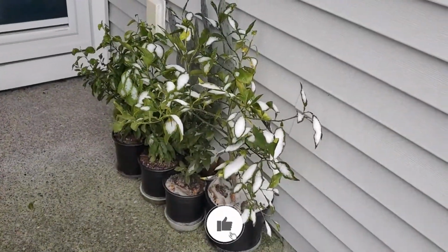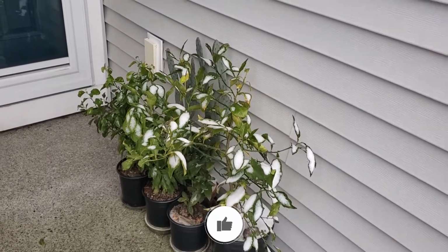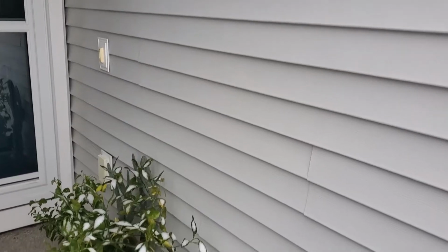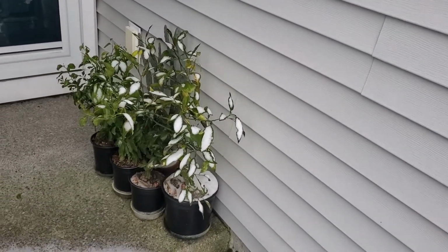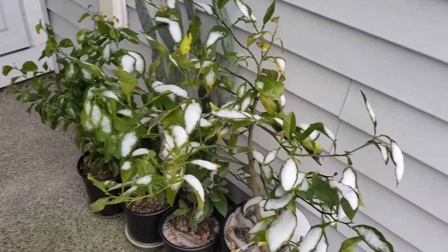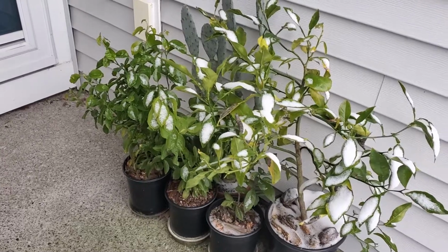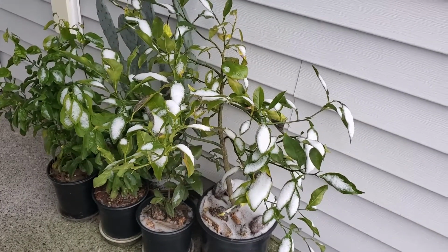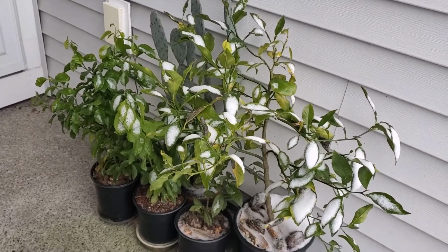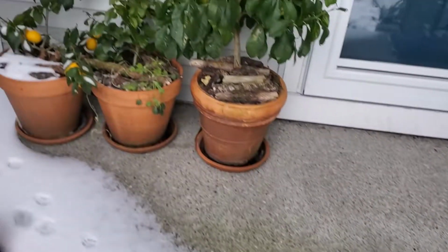You can see here on some of these seedlings, they got dusted with snow, but they're protected up against the house, getting that ambient heat coming off of there. So that helps keep them protected. And they actually have no damage on them, even though it got as cold as it did. So that's kind of a testament that shows that it does work. I'm really not expecting it to get any colder than this. So if they can survive this, then I feel like I should be pretty good.